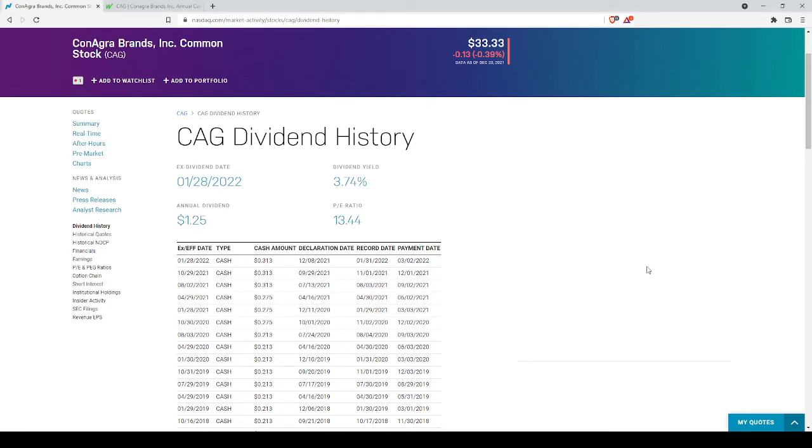Hey everybody, back with another dividend analysis, and today we're going to be looking at Conagra Brands Inc., or very simply CAG. Wanted to look at CAG because, as you all know, I really like consumer staples when it comes to dividends, and this is a pretty well-established consumer staple company. So without further ado, let's get into it.